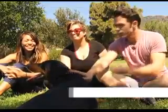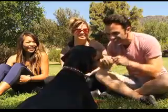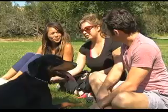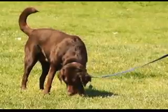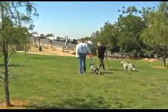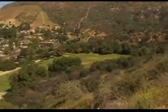We're here right now with Melissa and her baby girl, Annabelle. Hi, cutie. So how often do you come here? I try to come here once a month, maybe, depending on my busy schedule. It's a nice park to take your dogs just because of the grass and the scenery. Yeah. There's also nice hiking trails if you go up that way. They're little trails, not like Griffith Park, but somewhere where there's open space for them to run.